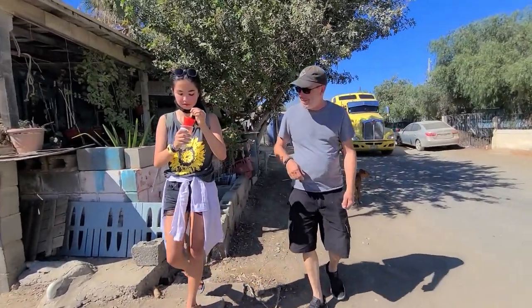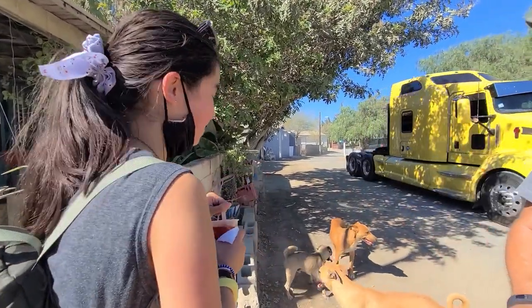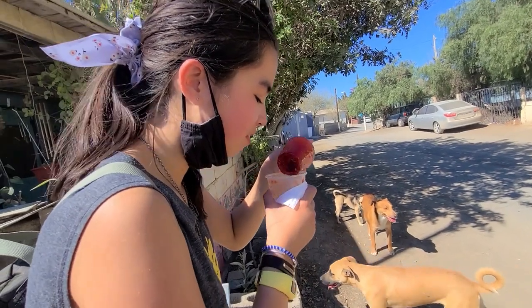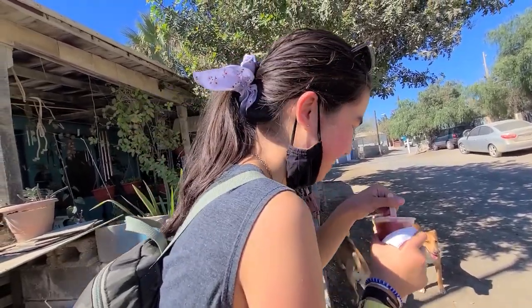What is it? Yes. No idea what flavor this is. But I don't know how to eat this. Just let it melt a little.